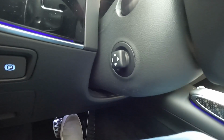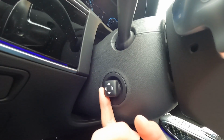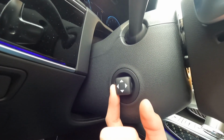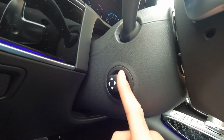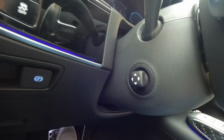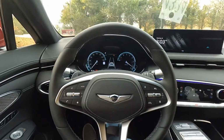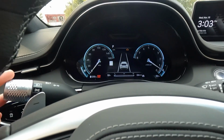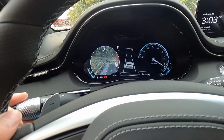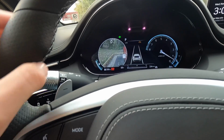But coming over to here, you get a power tilting and telescoping steering wheel, so you can basically push that and the steering wheel is going to come towards you. You can push that away, the steering wheel is going to go away from you, and then you can also move it up and down all by that little switch right there. So very, very nice. This is what the steering wheel looks like. But let's take a listen to our turn signal. That is what the turn signal sounds like, and then that is also the blind spot view.